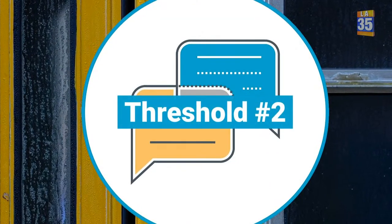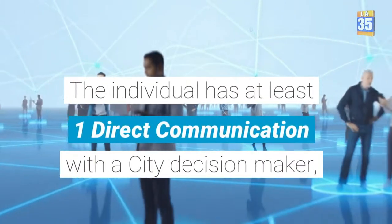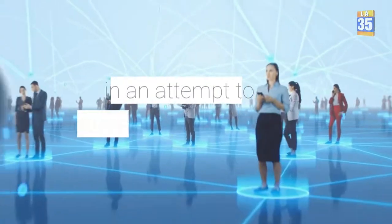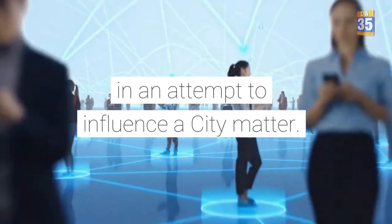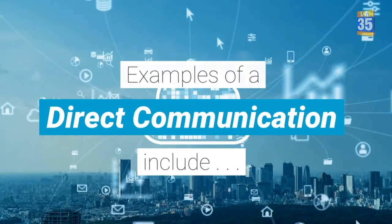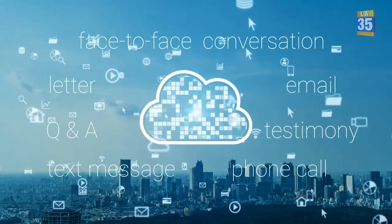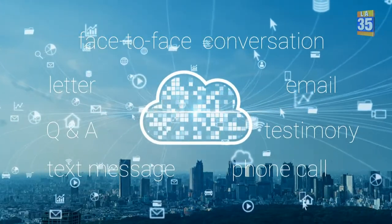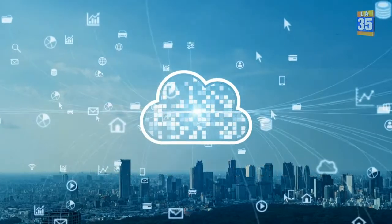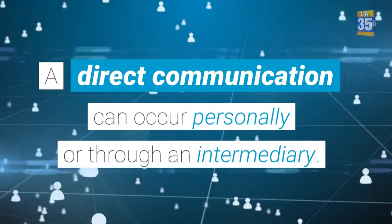And Threshold 2. The individual has at least one direct communication with a city decision maker in an attempt to influence a city matter. Examples of a direct communication include face-to-face conversation, letter, Q&A, text message, email, testimony, or phone call. A direct communication can occur personally or through an intermediary.